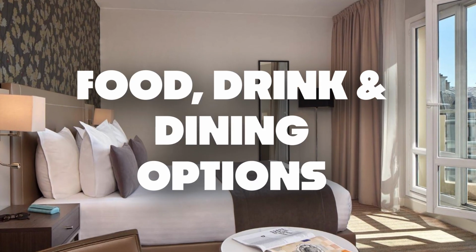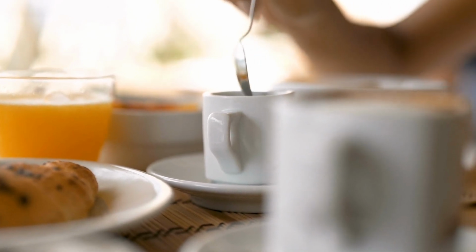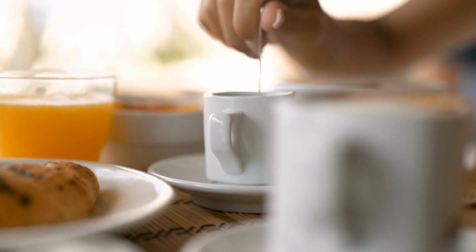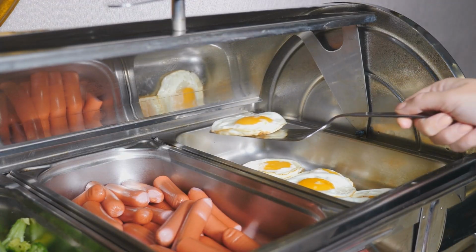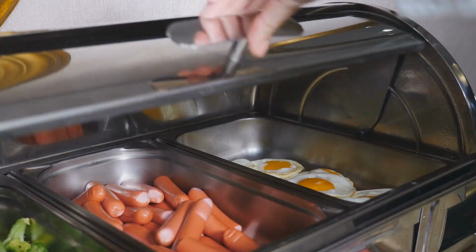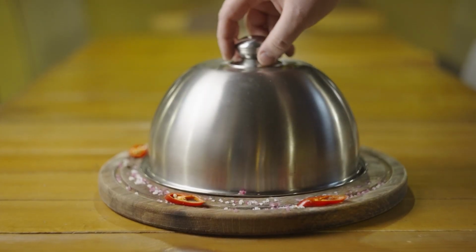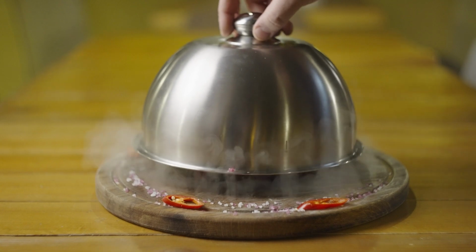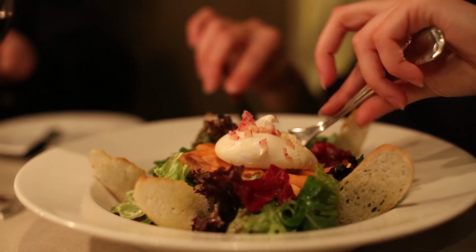Food, drinks, and dining options. When it comes to food, I had a pretty solid experience at the Novotel Paris Les Halles. The breakfast spread was pretty impressive, with a nice variety of options, including fresh pastries and even a chef whipping up omelets on demand. I love that kids under 16 eat for free, which made it easier for families. Plus, the location is perfect for grabbing a bite nearby after a day of exploring.